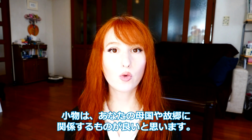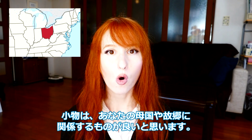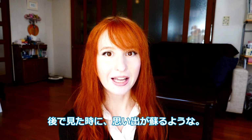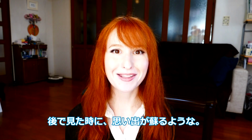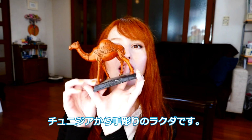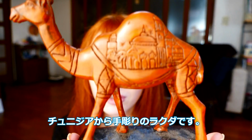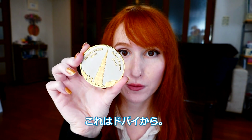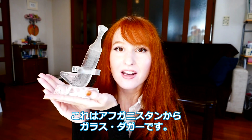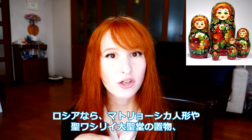A small decorative item would probably be something that's representative of your country or your state or your city, and it's something that the recipient can put on display and look at later and then remember all the fun times that they spent with you. For example, I have a couple things I can show you. I have this hand-carved camel from Tunisia, and I have this decorative coin from Dubai, and I have this glass dagger from Afghanistan. From Russia, you could bring a matryoshka doll or a little statue of St. Basil's Cathedral.